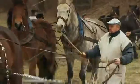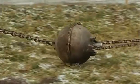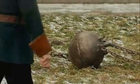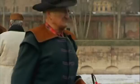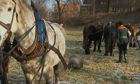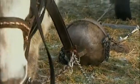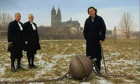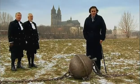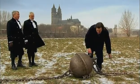To everyone's amazement, no matter how many horses were attached, the air pressure on the outside and the vacuum on the inside kept the hemispheres resolutely stuck together. Until finally, after much straining and pushing, he would call proceedings to a halt and release the vacuum. At the climax of the experiment, Von Guericke would show that what the horses had failed to do, he could achieve with a mere twist of a valve.